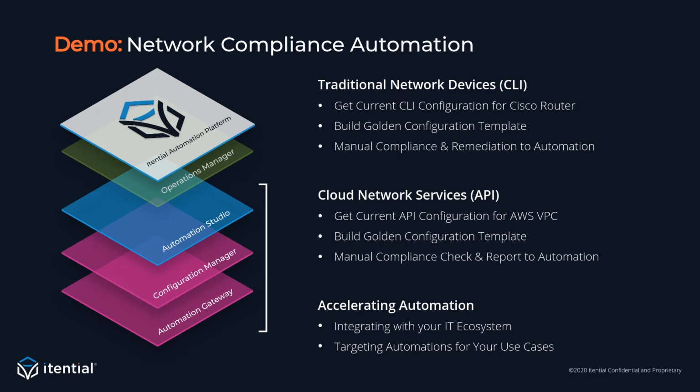Sure. So what we're going to see today is, let's take a traditional networking device, CLI driven, Cisco being the most common, right? And let's step you through how we can quickly take, so we're starting from that lowest level, where we need to onboard all of our devices, whether they're CLI, API, on-prem, cloud, wherever they may be. It's all part of our network infrastructure. We need to onboard them and make them available. So we start there. So we're going to be able to do CLI with a Cisco device and API with an AWS VPC. So we're covering both ends of this spectrum here. So that's that first level.